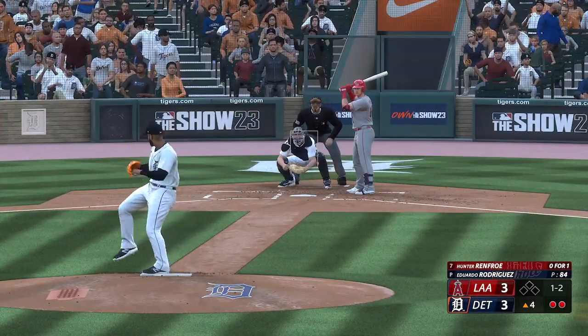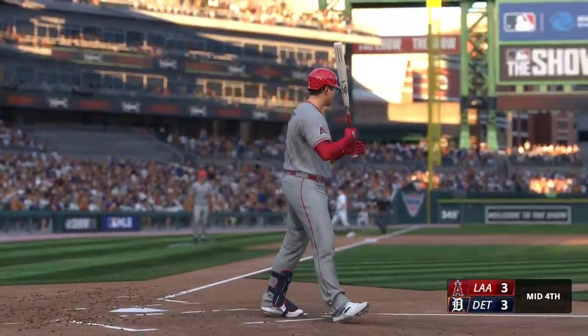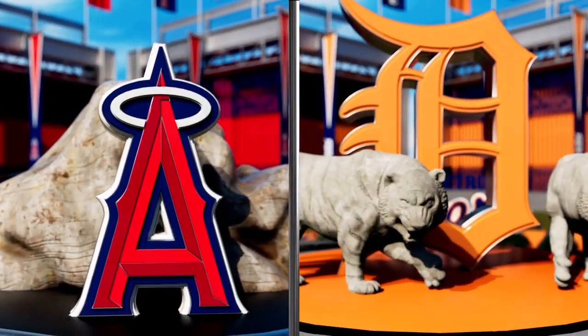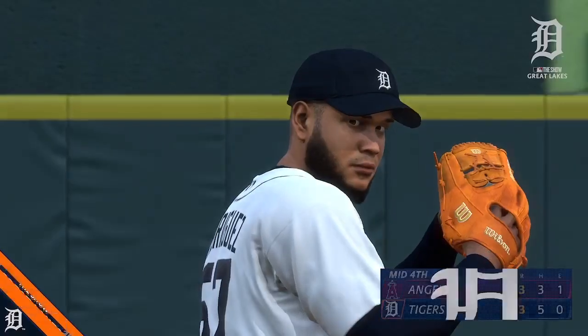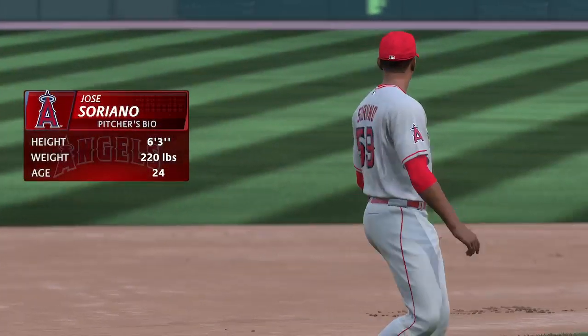Here's a 1-2. Cuts on it and misses. That's a strikeout. Pulled the string on the changeup. I think the key is arm action on the changeup. When you can sell it like a fastball, you drop the velocity, you get the swing and miss. And new pitcher on now, number 59.